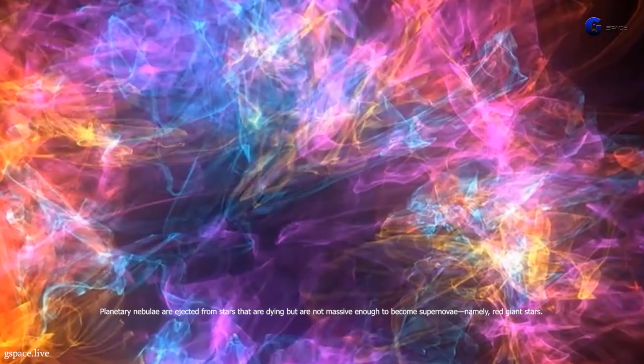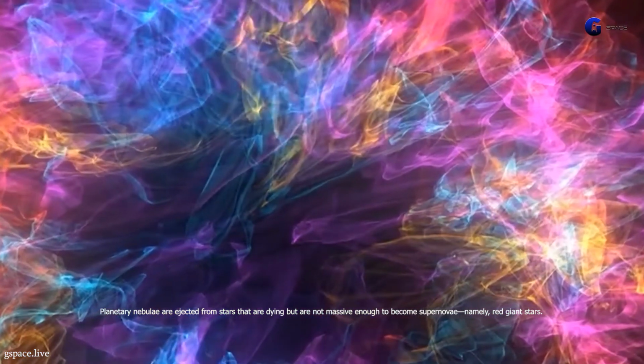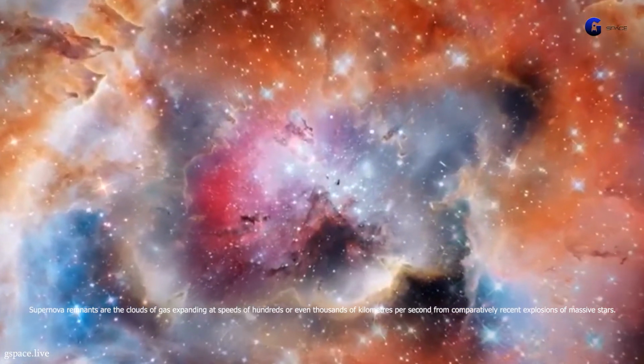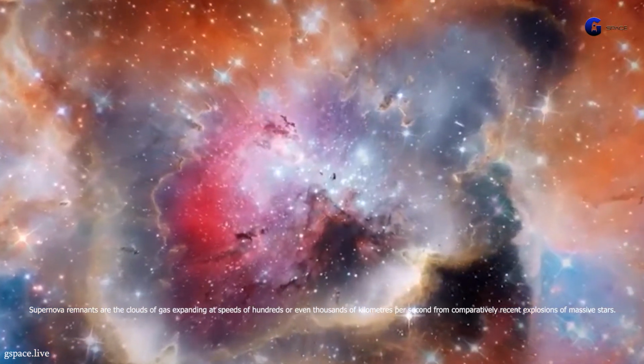Planetary nebulae are ejected from stars that are dying but are not massive enough to become supernovae, namely, red giant stars. Supernova remnants are the clouds of gas expanding at speeds of hundreds or even thousands of kilometers per second, from comparatively recent explosions of massive stars.